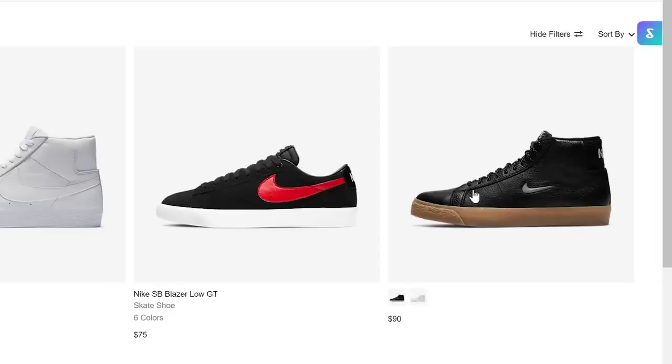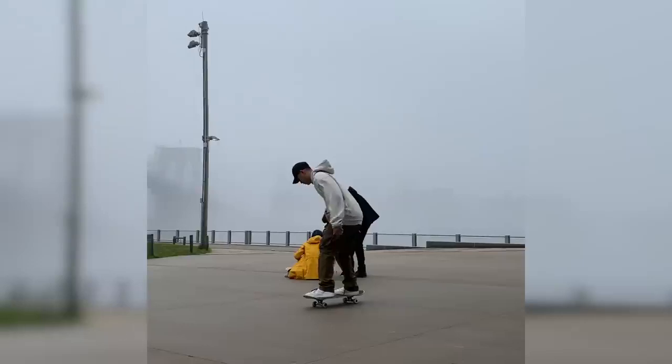If I were you though, I would definitely avoid Blazers with a really tiny swoosh, as the big swoosh is what makes it so iconic. But yeah, get the classic ones unless you skate, so you want to go for the SB ones, but the classics, they aren't too shabby.